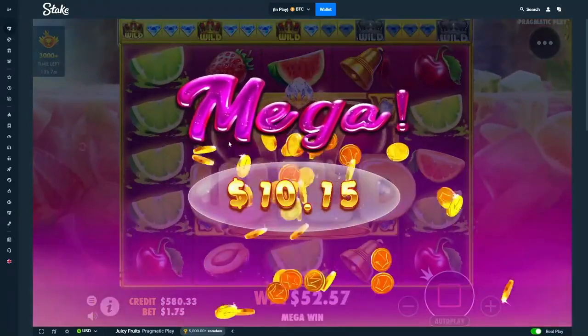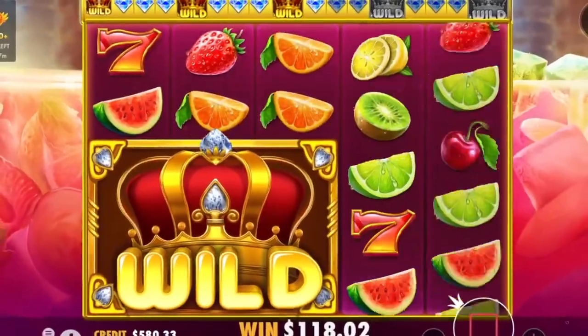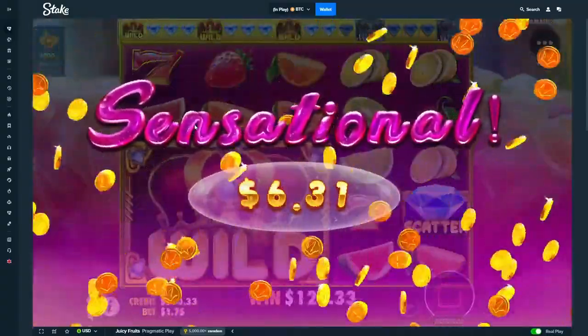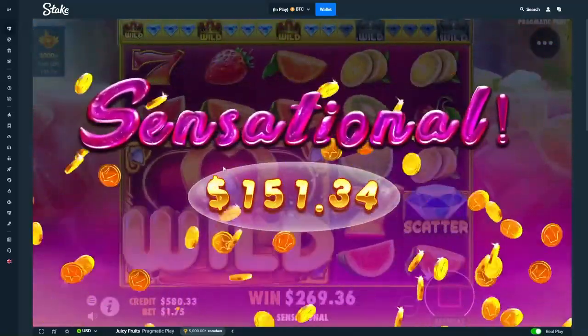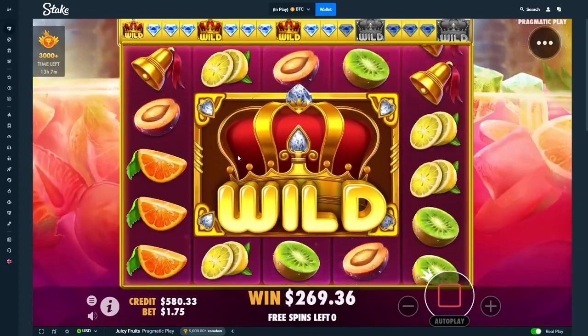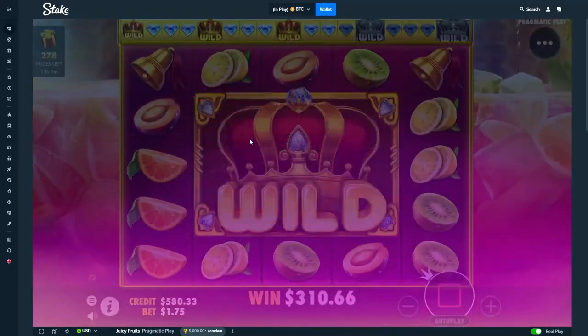That's a full line of the limes. 75. We'll take it. Good positioning. Sevens and lemons. Or sevens and watermelons. I think that's 175. 151. We just need one here. Last spin and one scatter. It's not going to. But... 310. All right, that makes up for the last buy a little bit.